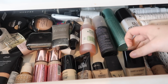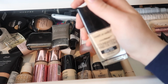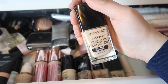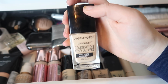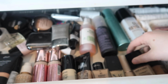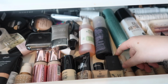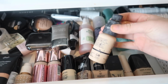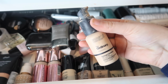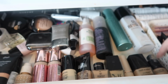My Wet n Wild Photo Focus foundation. Literally, right? I don't really like this foundation. I kind of only use this foundation if I'm doing an Instagram look or I'm doing a YouTube video and I'm not wearing it for a long time because it goes very dry and quickly. Next up, I've got my Makeup Revolution foundation stick in the shade F1. Really enjoy that. And then finally, I've got the Ordinary Coverage foundation. If you've been watching me for a while, you'll know that this is pretty much one of my favourite foundations of all time. And it's only about £5.